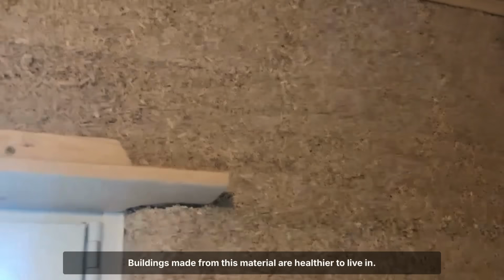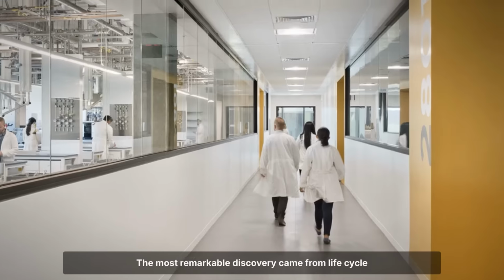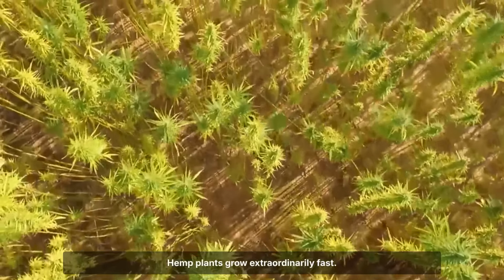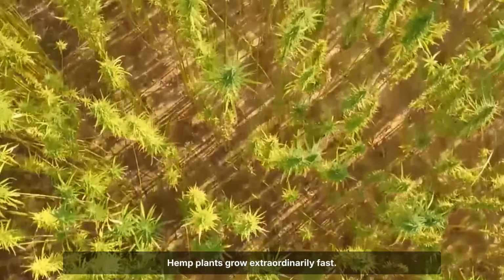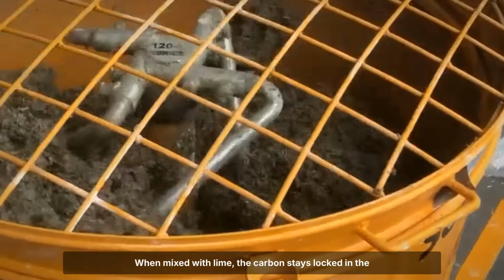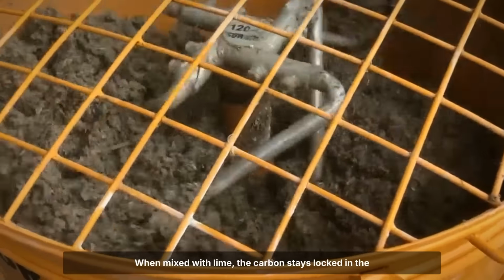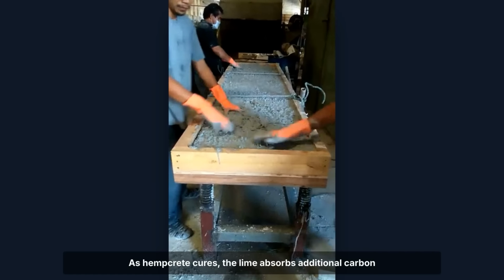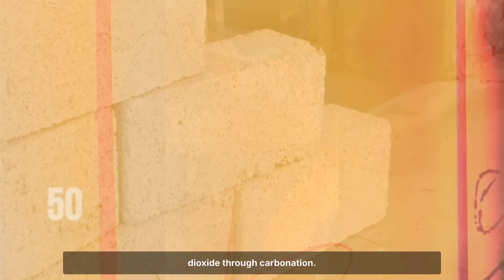Buildings made from this material are healthier to live in. The most remarkable discovery came from life cycle assessments. Hemp plants grow extraordinarily fast. A single hectare absorbs approximately 15 tons of carbon dioxide in just 4 months. When mixed with lime, the carbon stays locked in the material. As hempcrete cures, the lime absorbs additional carbon dioxide through carbonation.